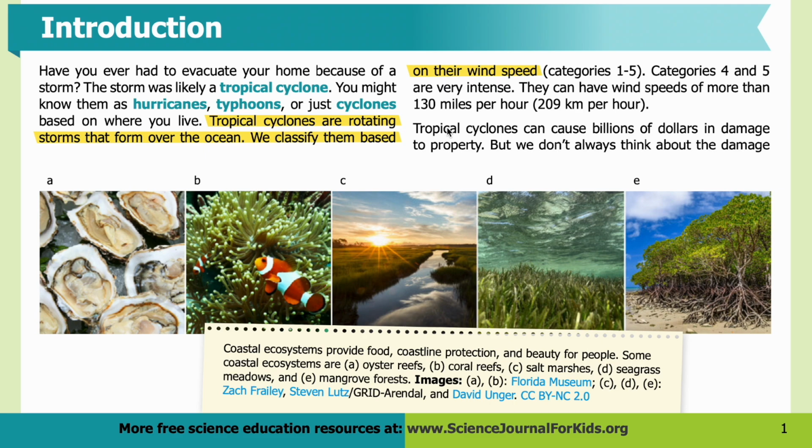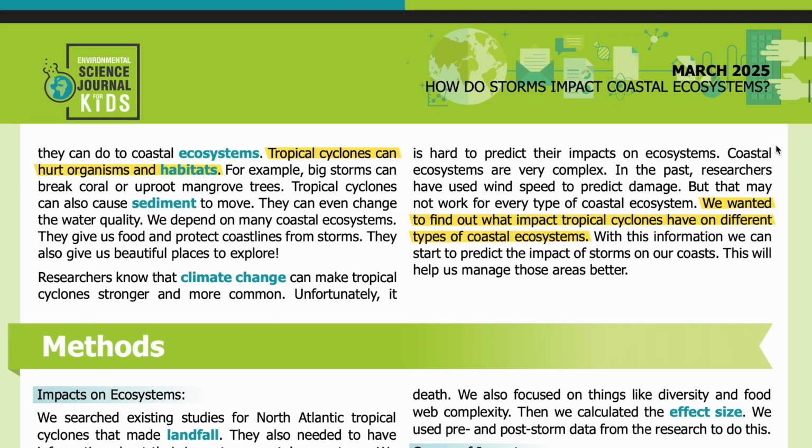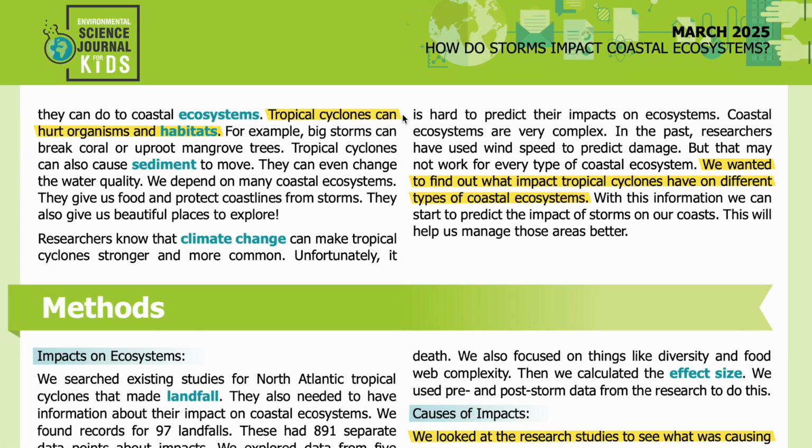We classify them based on their wind speed, categories 1 through 5. Categories 4 and 5 are very intense. They can have wind speeds of more than 130 miles per hour, or 209 kilometers per hour. Tropical cyclones can cause billions of dollars in damage to property, but we don't always think about the damage they can do to coastal ecosystems.